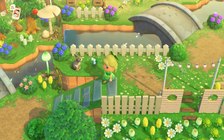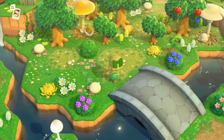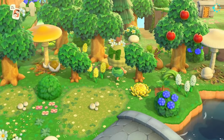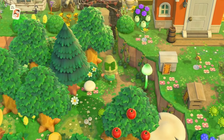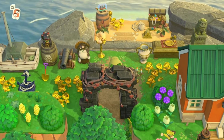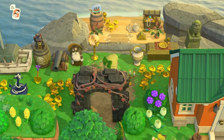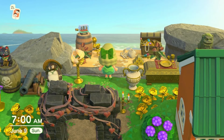Alright, so we're going to go back down this ramp. We're going to go across the bridge here to our little mushy wood area. There's your view there. And we can walk back here to the secret beach. Here is the secret beach area. So what's different this time is it is full of gold roses. And these were not all gold before. They are now. This is the island's secret stash here of treasures.